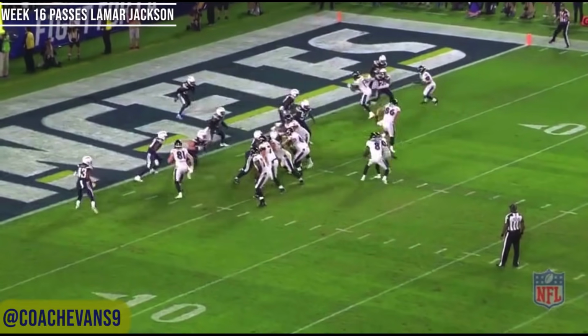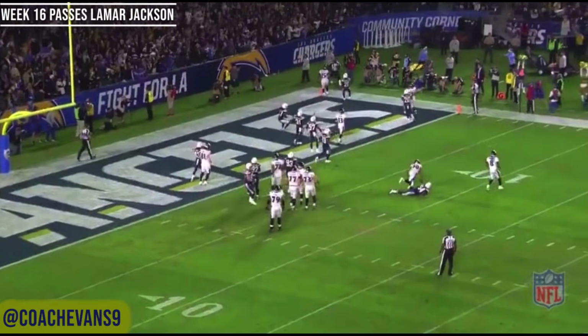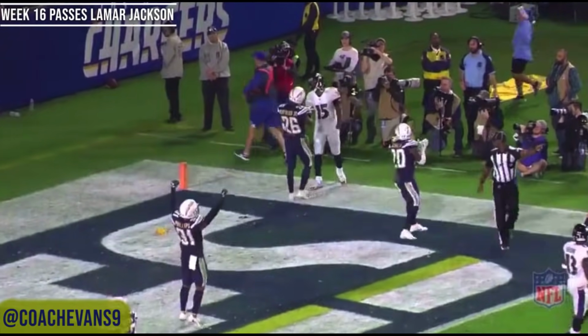Play action. No pressure. Just now, being young, being excited, knowing that Crabtree is open and has the back of the end zone to work with, he just makes an overthrow. This is good protection by the O-line. Dixon did a good job of keeping this guy off of him. Lamar just got excited at an open guy and overthrew him. Kind of like the layup that we all miss when we're by ourselves. That's what that was. The pass interference is irrelevant because the ball was uncatchable anyway.